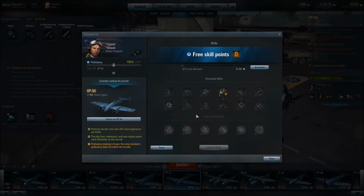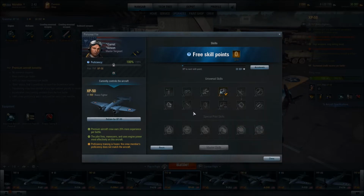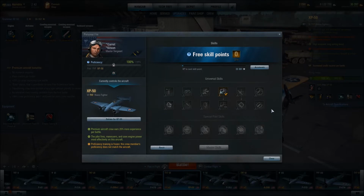Further, I would select Aerodynamics Expert because it increases the effects of our engine tuning and our aircraft polish, as well as improved flaps. So all three of our upgrades are accentuated by Aerodynamics Expert. Those are the three skills that I would go with initially if I had the skill points, but I don't. So I've just gone for now with Engine Guru 1. Again, we're trying to accentuate the aircraft's strength of being a zoom and boom type aircraft.